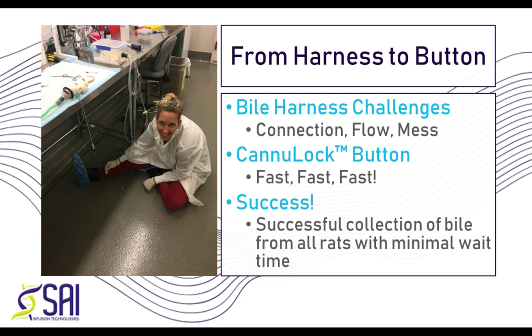We also had a JVC line because we would infuse our drug IV to collect bile, and then we would also sample blood as well. So hooking all of that up took a little bit of time, and then we would just leave the rat anesthetized. As you can see, that line is well below the rat. My colleague Kristen there is happily waiting for the bile to flow, which, as Merrill also mentioned, can be quite challenging.